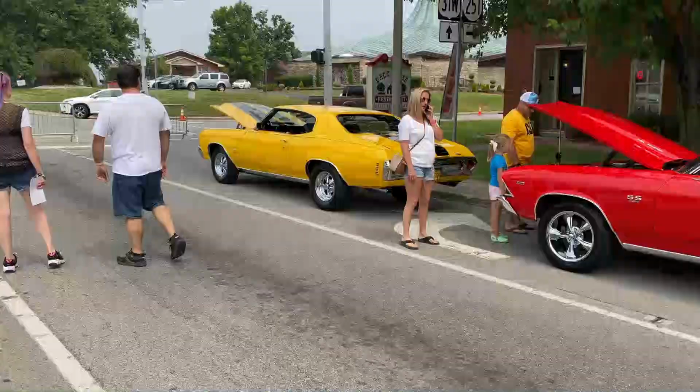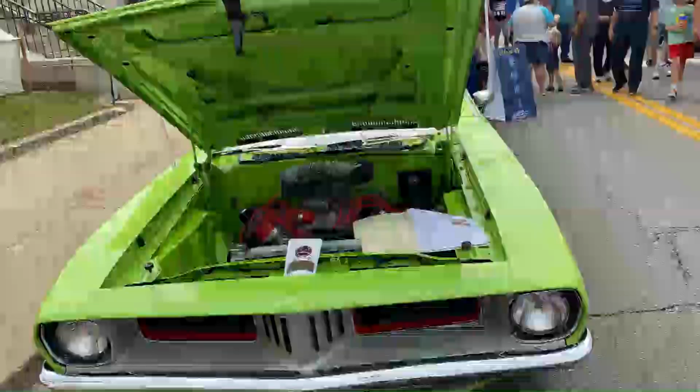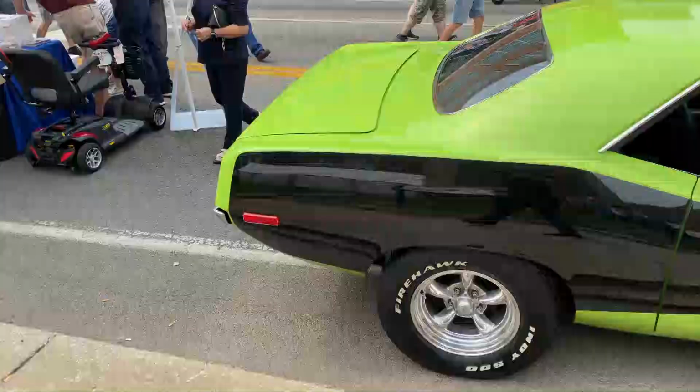Can you say Bumblebee Chevelle? Bet you can. This one is for my wife. I think this is the one that was in our drive-in theater video. There can't be two this color.